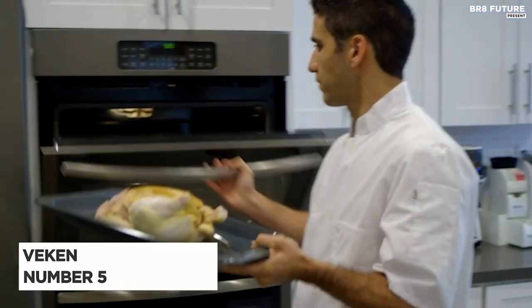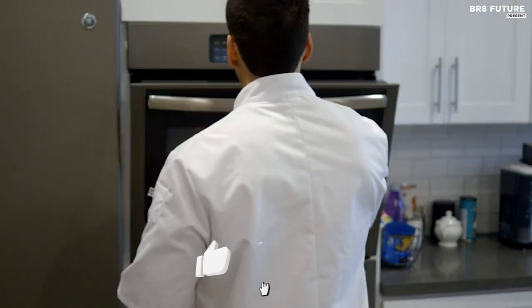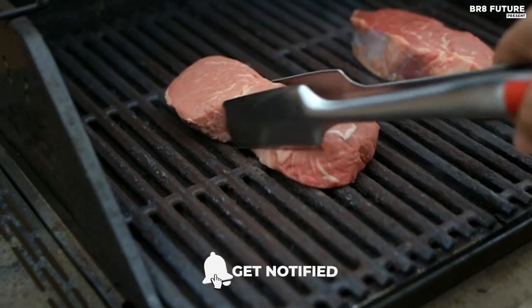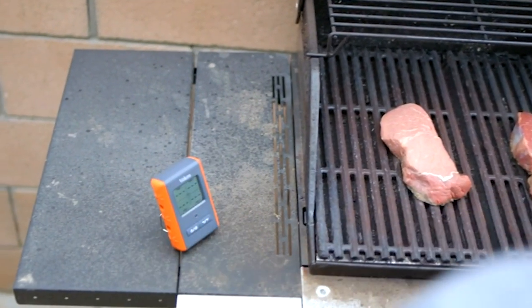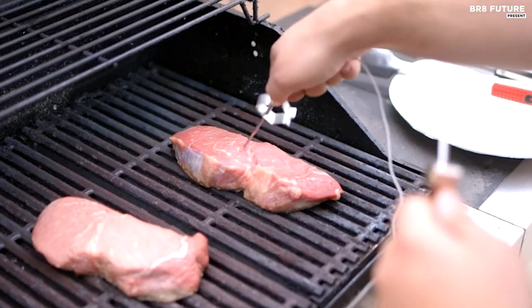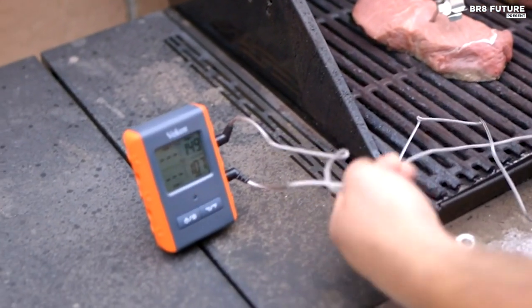Introducing the Veken Wireless Meat Thermometer, our number 5 choice for ultimate grilling convenience. With its innovative design and 490-foot wireless range, you'll have complete control over your grill from a distance. This wireless meat thermometer allows you to prep food and multitask more effectively, making your cooking experience a breeze. Featuring 4 stainless steel probes, this grill thermometer enables you to monitor multiple internal meat temperatures simultaneously.